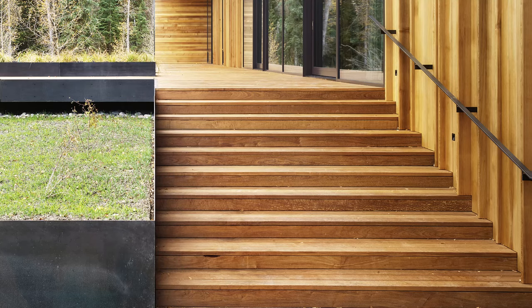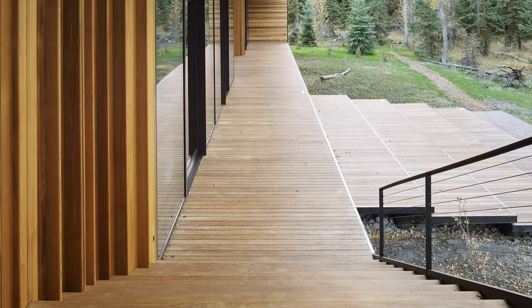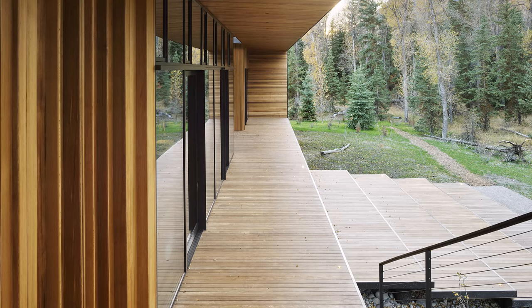The naturally vari-colored cedar is laid in a carefully detailed undulating pattern to create texture and shadow play, while the steel on the exterior of the building is designed to weather over time, its living finish slowly rusting to a patina as the home further integrates with its site.